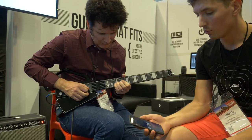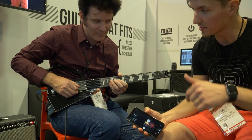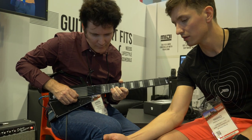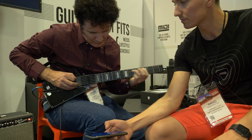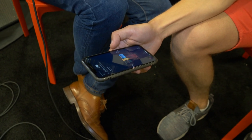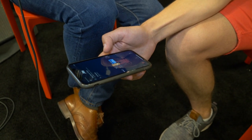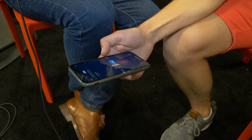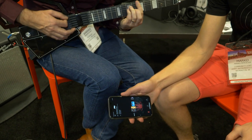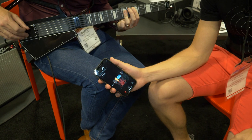That knob over there, when you press the knob down, it'll toggle between effects. Just press it down, like that. It'll go between different effects right here in the app. You want to press that knob again? Yep.